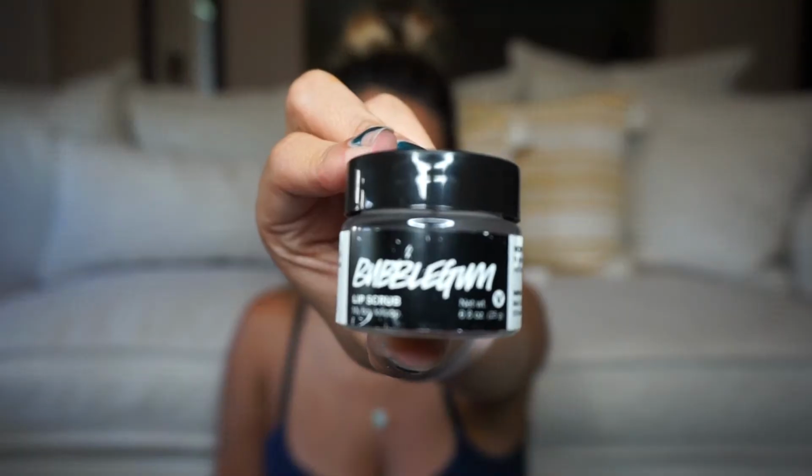I give the Fresh Soy Face Cleanser a 10. Because this face wash literally does it all. It cleans my skin super good, but makes my skin feel so soothed and so good.